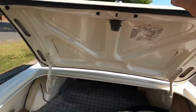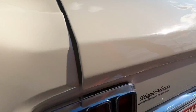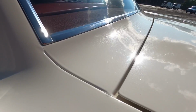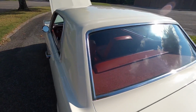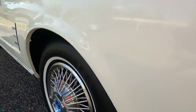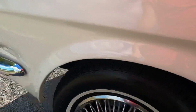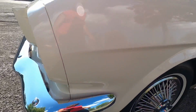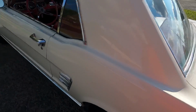Trunk lid looks good. Coming down with it. Hanging a little bit on this edge. Back window nice and clean, trim looks good. Let's go down the lower portion. Little touch up mark there. A little wax left over in the corner there. Midsection. This car looks good.